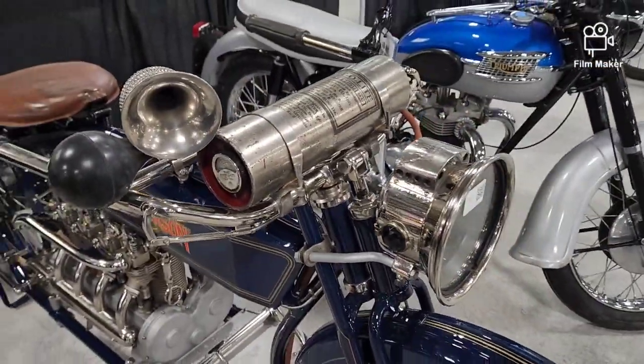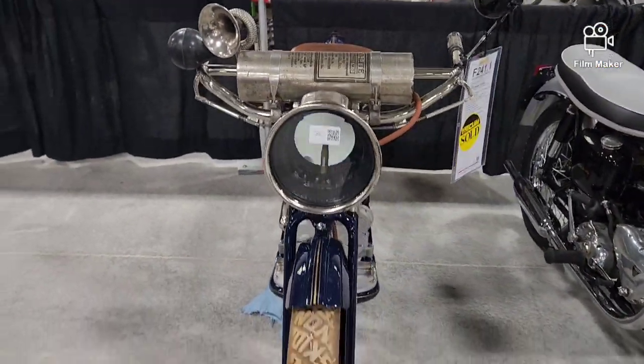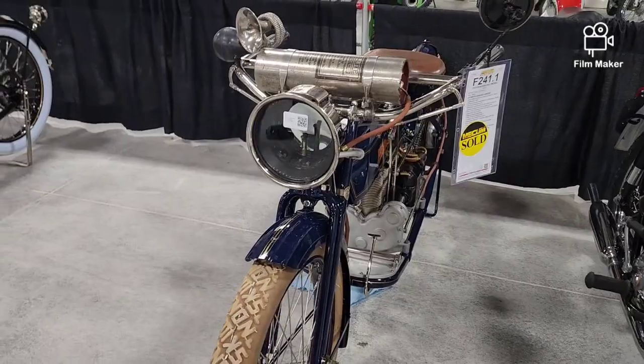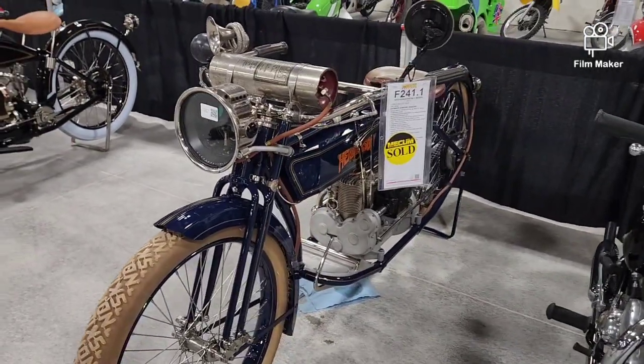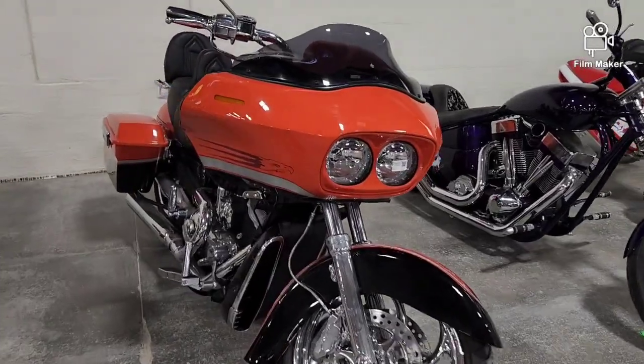Bandito. Bandito 360. I think I did a bike. It's like a piece of art. It's a V-Rod, not a Road Glide.